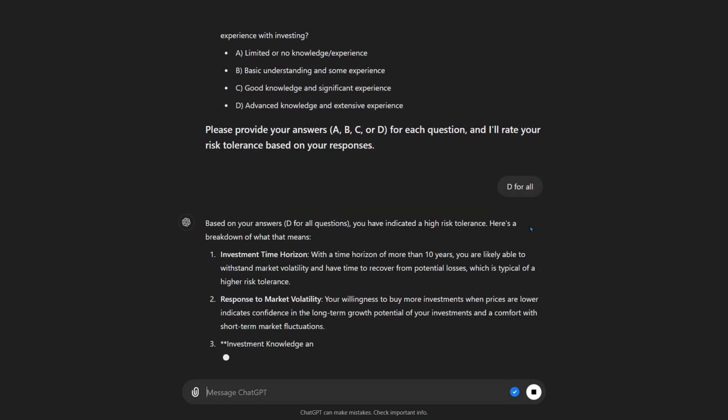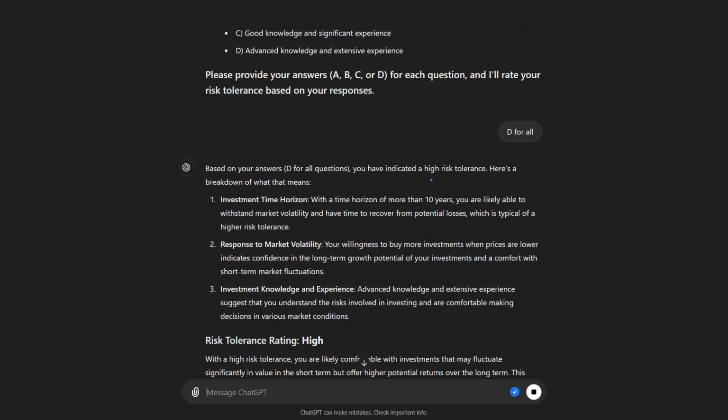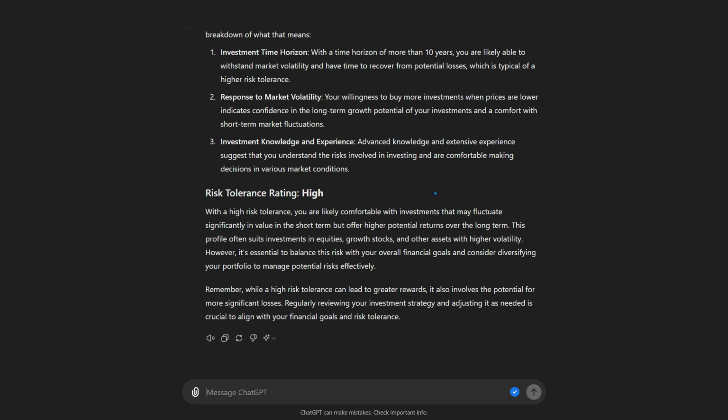See what it says. Based on your answers, D for all questions, you have indicated a high risk tolerance. Here's a breakdown of what that means: time horizon, response to market volatility, and so on. So that's a really basic quiz, but I'd say it's got it right. I do have a high risk tolerance because in my opinion, volatility is the currency you pay for outperformance. And of course, you can do a much deeper and much more complex quiz than that. I'm just giving you a simple example here.